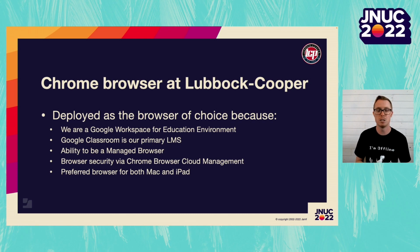it has the ability to be a managed browser, which is a big thing for us because that introduces a lot more browser security that we can apply to the Chrome browser, that I'm going to be talking about a little bit later in future slides. And like I said, it's the preferred browser for both Mac and iPad. So if I'm looking at a staff device or a student device, it almost always has Chrome, and now it will also have a managed browser.